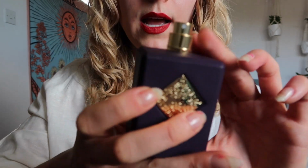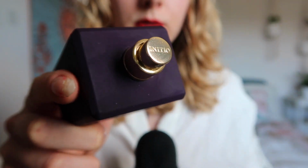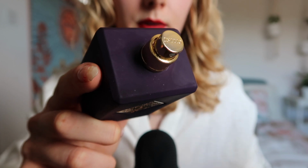It weighs a lot considering it's a cap. When you compare it to some of the other fragrances I've reviewed, it's very weighty. And you can see also on the cap, I'm a sucker for little details, you can see Initio as well, so I just think the bottle design is absolutely stunning. It's one of the best I've ever seen.